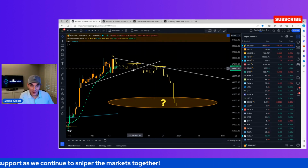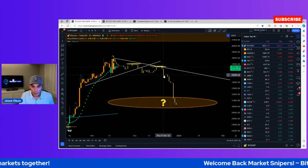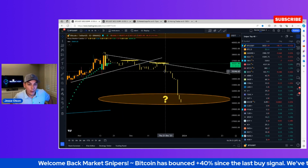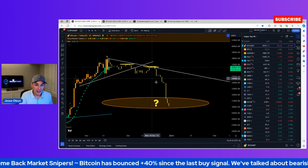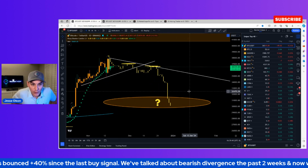Took weeks, if not months. If you're looking at this from the reversal candle to before it starts to really break down, on this fractal, just as an idea, that'd be about a month, right? It would take about a month. And then if it did go down this correction, we'll get to that point here in the near future.